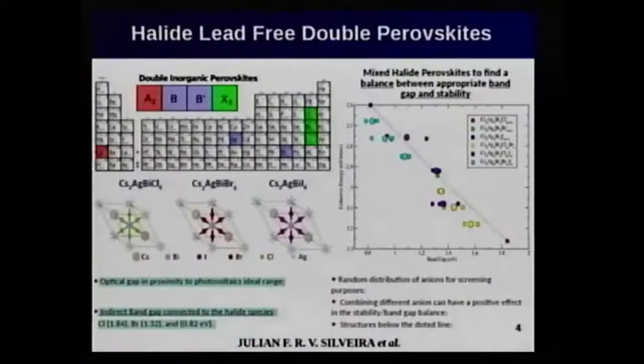Now, I will emphasize the work of the postdoc Julian Silveira. He is working with an interesting material, a double lead-free perovskite. In this sense, he fixed cesium as the A cation, and for the B and B' sites he also fixed the cations, platinum and bismuth, but he replaced the chlorine with bromine and then with iodide, and he observed a decrease of stability as well as a decrease of the band gap.